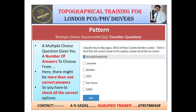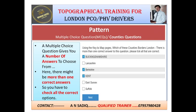Now I will simply click. First I will click Buckinghamshire, Berkshire, then Kent, and the rest of the counties are wrong. So Lancashire is not a county which borders London. Similarly, East Sussex and Suffolk are not counties bordering London. So please tick all the correct answers and leave all other boxes blank.